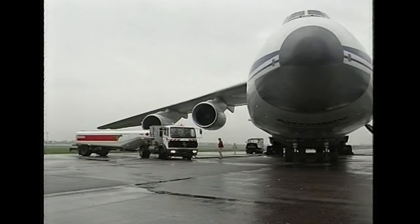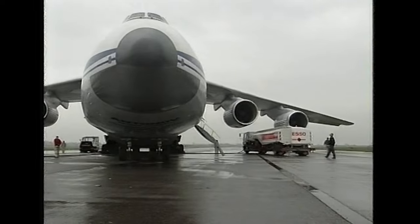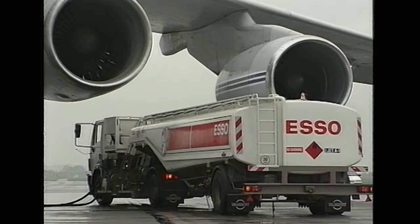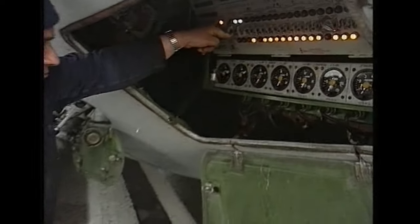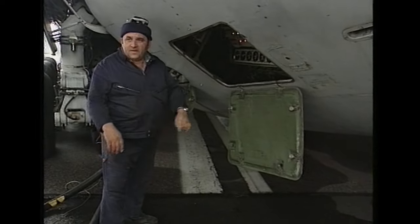The Ruslan is fueled from both sides simultaneously with a pressure of 50 psi, pounds per square inch, per fuel hose. The technician can steer the kerosene into the individual tanks with the aid of the fuel distribution valves. The aeroplane has 14 tanks in all.